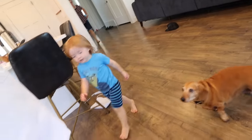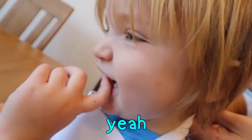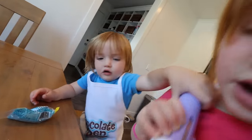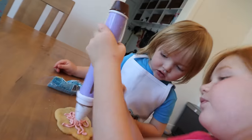Niko, look, we're making cookies. Do you want to make cookies with us? Yeah. Do you want to see the cookies? Mom, get Niko an apron. Okay, Niko, let me help you put your apron on. Are you going to decorate some cookies? Yeah. Look, Niko, you push this button and watch. Whoa. Push this button.